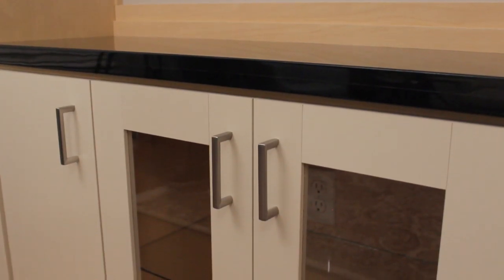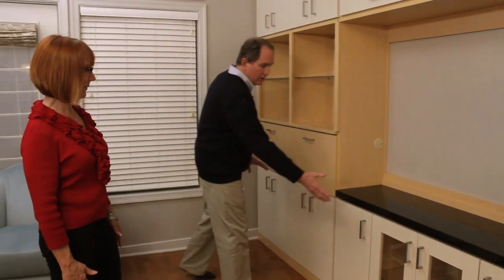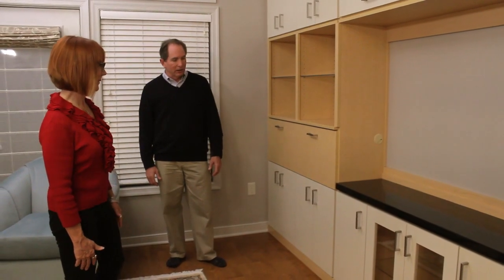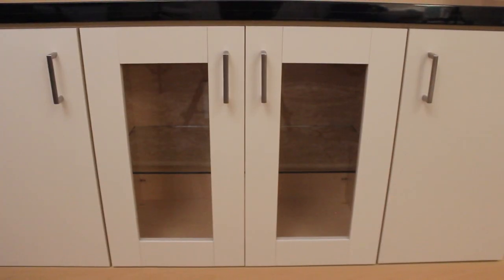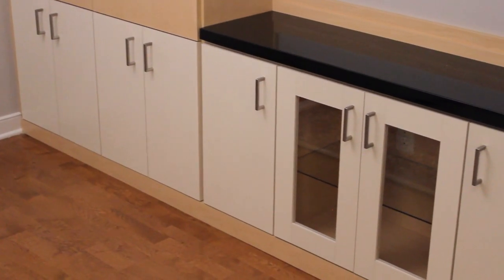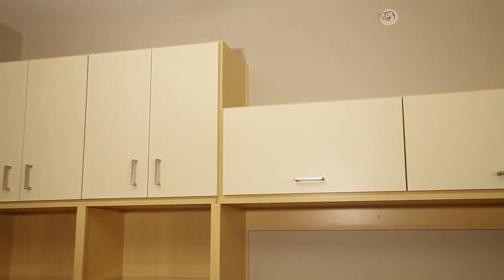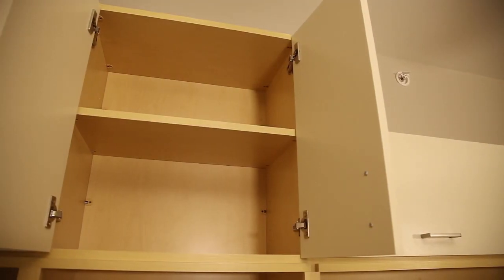Do you like the glass in the doors? A perfect touch, because it breaks up the surface and visually gives it something interesting and pops. The other thing that's nice about the glass, of course, is then the remote will work. Absolutely. Your suggestion of doing the upper cabinets at a slightly different level, so that you have this level and then the higher, roomier cabinets, was a great suggestion. It gives it a visual break in the line, and it just looks great, and it's going to be so usable.